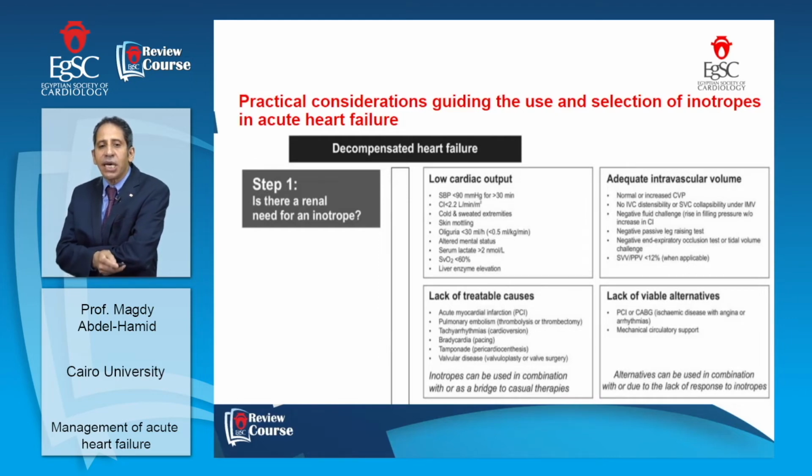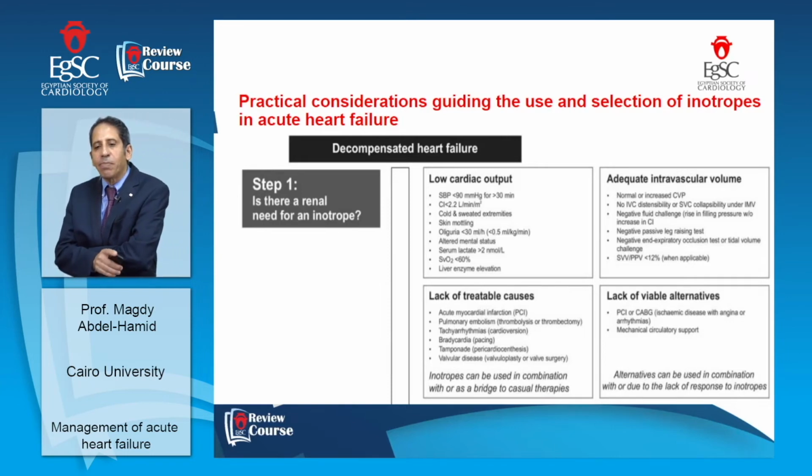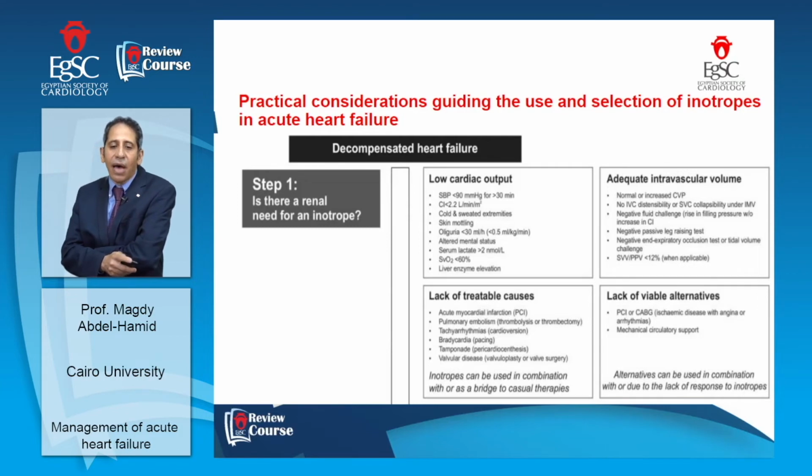Do we really need inotropes in patients with decompensated heart failure? We have to identify signs of hypoperfusion because low cardiac output criteria is an indication to use inotropes. And we have to assess the volume status because adequate intravascular volume should be established by the presence of normal central venous pressure, the negative fluid challenge response, to rule out hypovolemia as a cause of hypotension.